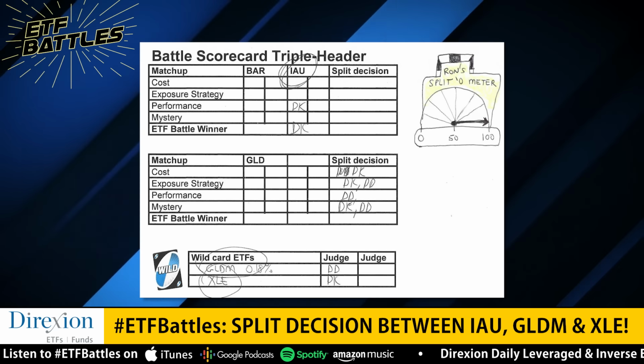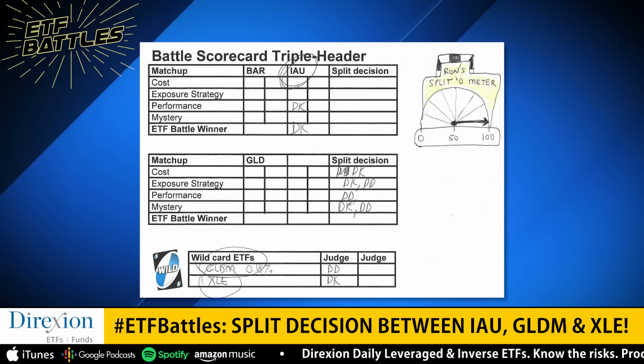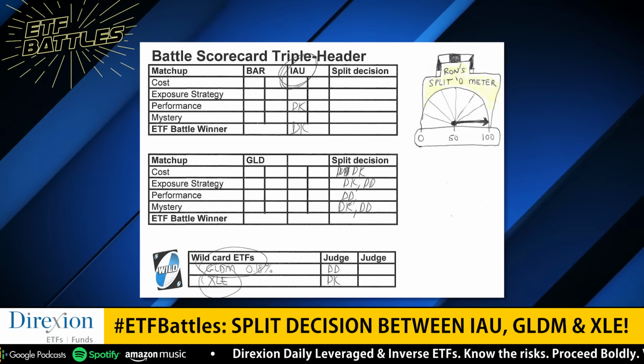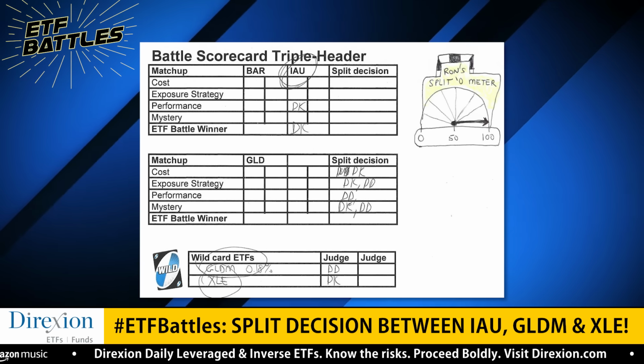Well, our judges have spoken, and according to my battle scorecard, today's winner is a split decision between IAU and GLDM with a wildcard nomination of XLE. And our judges made some awesome points. A lot of split decisions in this particular showdown.